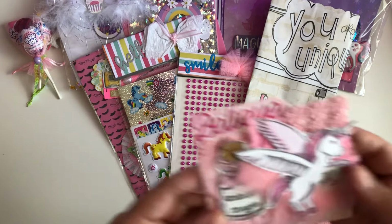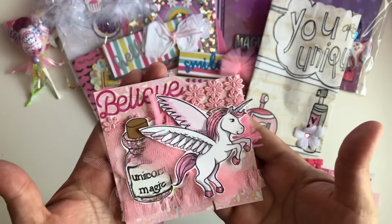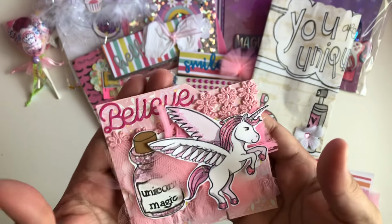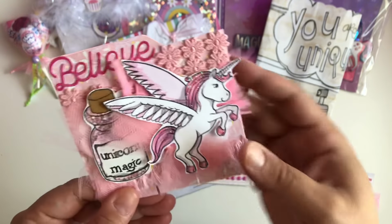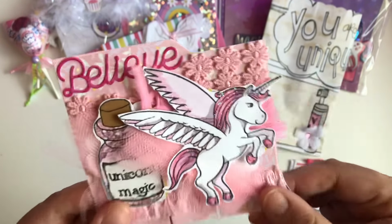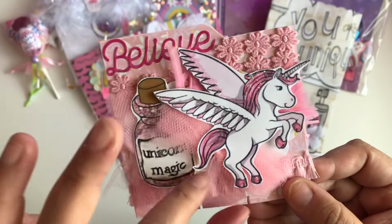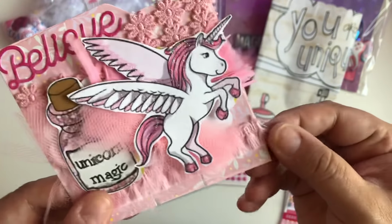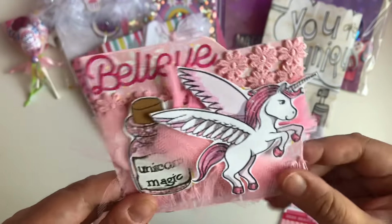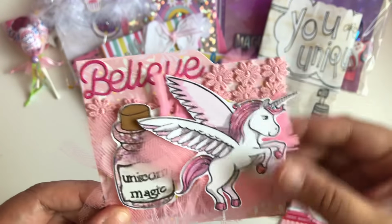And you guys, here is her memory decks card. How adorable and pink and fabulous is this? It says believe, unicorn magic. I think it's a stamp. It's beautiful. She added some glitter to give it that extra. There's a bunch of layering going on here. We have this cute little pom-pom trim, the tulle. I think there's a little feather back here, some flowers.